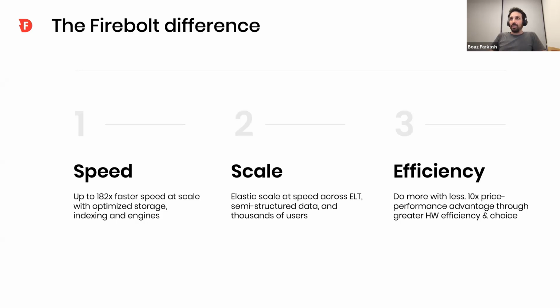The second differentiator is scale. From a scale perspective, it's not just that we're fast, it's easy to scale up and down with a few clicks, with the kind of elasticity that you expect from the modern cloud with decoupled storage and compute. And we'll talk about that as well. And lastly, it's about efficiency. Why is efficiency important? Because being fast doesn't matter if you can't afford it. Efficiency means being fast without relying on hardware that only NASA can afford. So we'll talk about that as well.